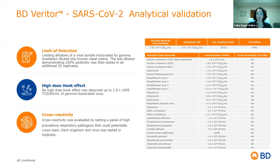When we have chosen the antibodies and done the optimization work, then we do the whole series of analytical validation that will support the performance of the product. This series of studies includes, but is not limited to, the limit of detection, what we call the high dose hook effect, and the cross-reactivity.